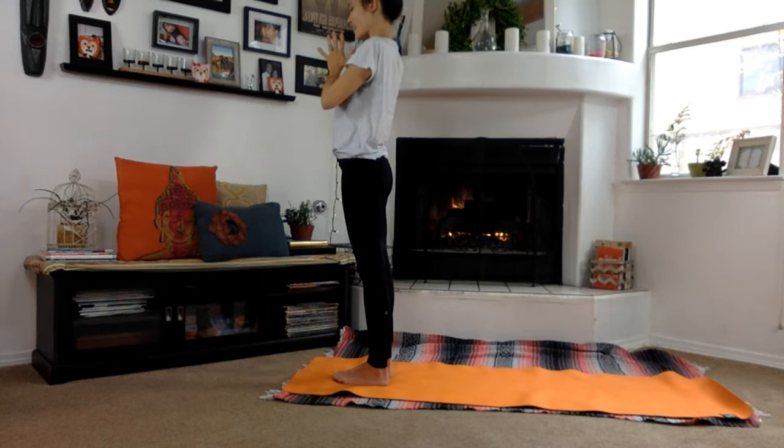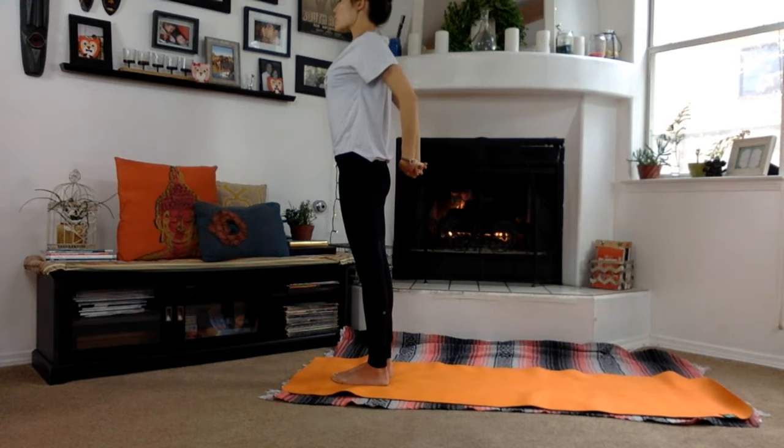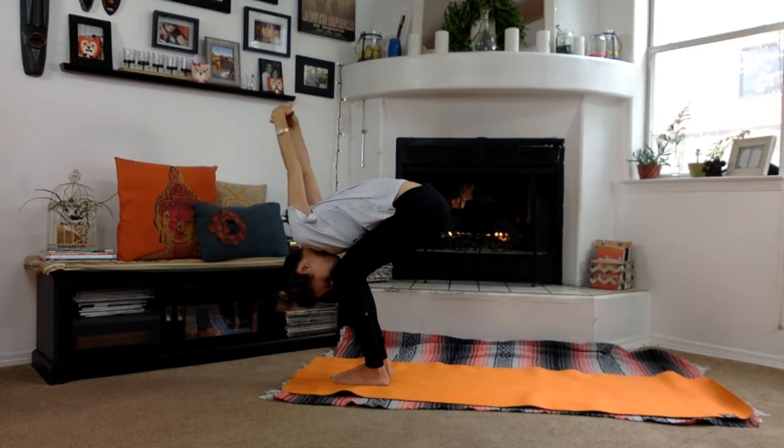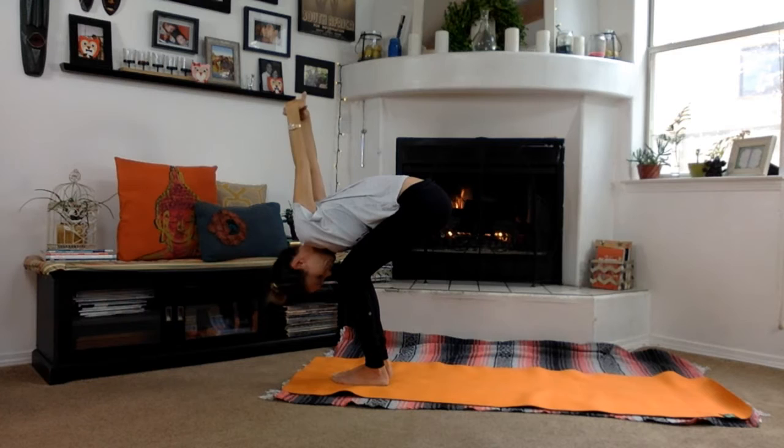As you finish, go ahead and interlace the hands behind the back. You can still keep your eyes closed. Reach the knuckles down towards your tailbone as you lift the heart up. Bend your knees, drape your chest and belly over the thighs, chin in towards the chest, open the shoulders. The more you can keep your eyes shut in this practice, the better, because it helps to develop that trust and really lets you tune in to what's going on in your body, physically, energetically, mentally.